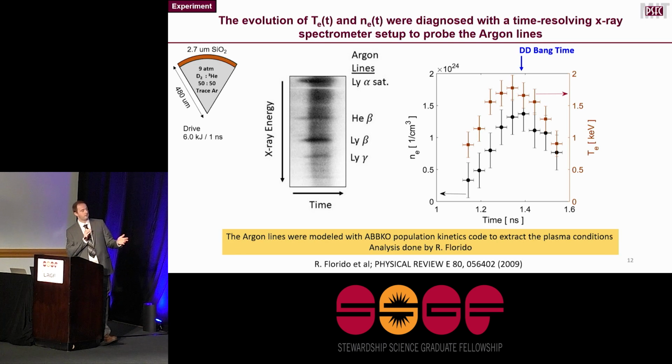And just to say them, the densities we reached in these implosions were around 10^24 per cubic centimeter in number of electrons. And the electron temperature we reached is around 1 keV, or 1 to 2 keV, let's say. Okay, so that's how we measured the plasma conditions in time.